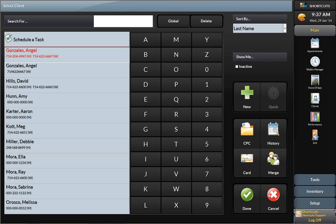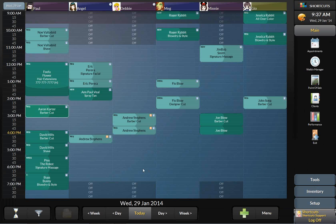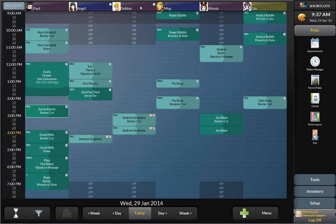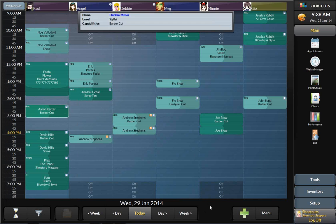Okay, so I'm going to go back to the appointment book here and choose cancel. Something else that can really help us is the appointment book filter down here at the bottom next to the wait list. This can be so time efficient as well, because the front desk and the service providers might not necessarily know who does what at all times: who does nails, who does massage, who does the spray tan. So instead of having to run around and figure that out, we have the option to turn on and see capabilities here.